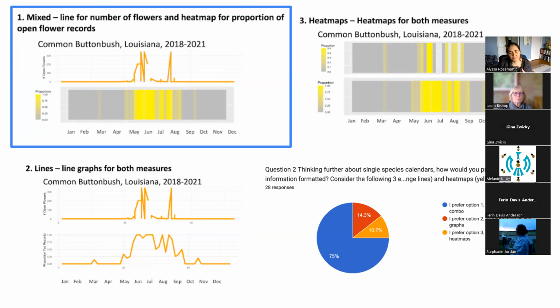So here, digging in on the individual calendar, we're seeing which of the three options for visualization people like. The first one is the top left, where it's the heat map on the bottom with the curve on top. The second one below it is two curves, and the third one is 2 heat maps. There was a pretty clear preference towards the mixed one, which I also like better, the heat map on the bottom with the curve across the top. It seems more intuitive, like we're talking proportion of records for the bottom and then the number of flowers for the top. So that seems pretty clear how to do that one.